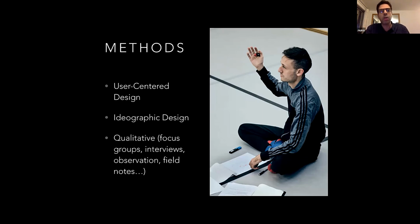And we adopted a perspective called ideographic design, which is to work, instead of working towards more generalizable solutions, into more dedicated and more individual approaches, following a certain type of ideas. And if this sounds too abstract at this moment, I hope when I present each of the events, this becomes a bit clearer. So these two broad methodological perspectives, user-centered design and ideographic design, were materialized through specific qualitative research methods. We used focus groups, interviews, observation, field notes, and I will present them in more detail stage after stage.